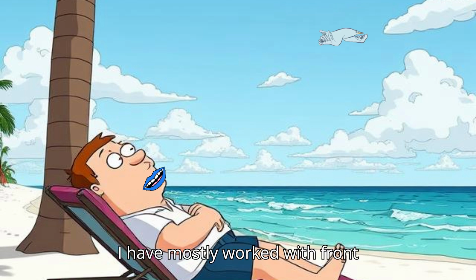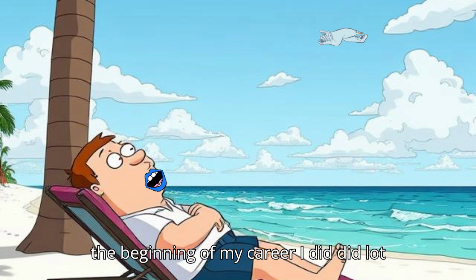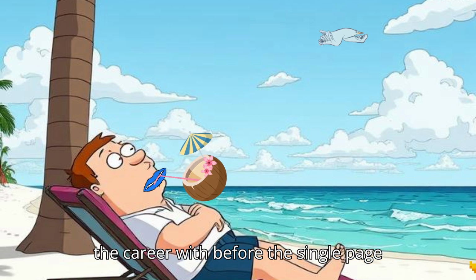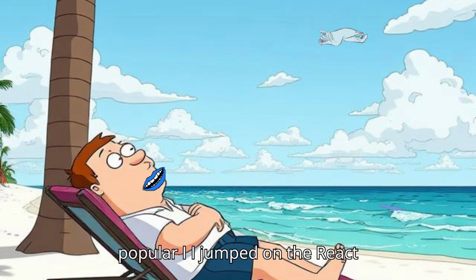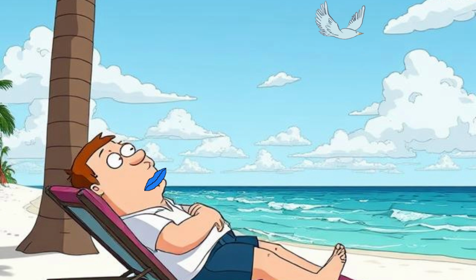I have mostly worked with frontend actually in my career. In the beginning of my career I did a lot of full stack, because before single page applications, we all did full stack basically. But later, when React became popular, I jumped on the React train and was working with that for many years.